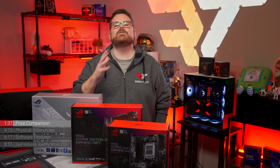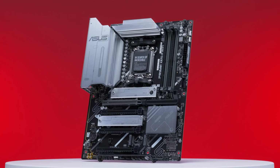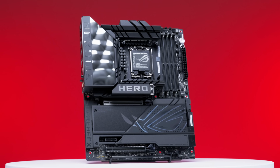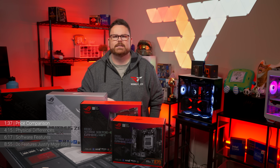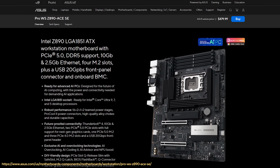As we mentioned earlier, Asus has a number of product segments with different users in mind. If you've been around the PC DIY space, you're probably familiar with Prime, TUF Gaming, ROG Strix, ROG Maximus, and ProArt. We're gonna stick with talking about these boards because they're more likely the ones builders are gonna use inside of their PCs. Asus also does have workstation, business, and corporate segments, but we're not gonna focus on those today.